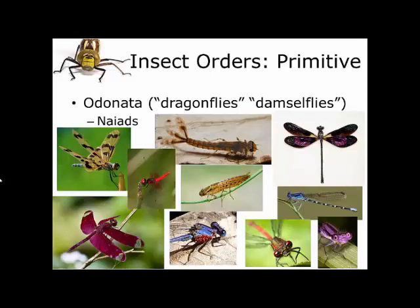The damselflies also have large compound eyes, and they have three ocelli, but the compound eyes are separated dorsally. So they have these big, wide spaces in between the compound eyes. They're almost on either side of the head, as opposed to touching at the top, or touching on the dorsal surface or at the apex, the vertex of the head.